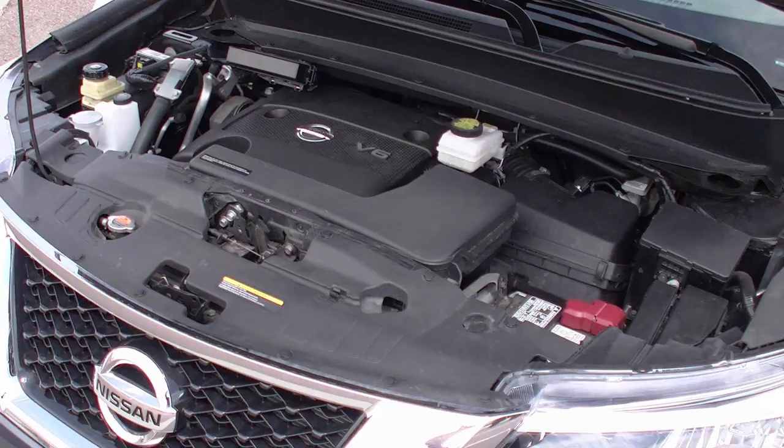or several modes actually. You also can tow 5,000 pounds, as I mentioned before, and it has nice safety features like the electronic brake force distribution, four-wheel ventilated disc brakes, anti-lock brakes, traction control, anti-skid control, all of those things.